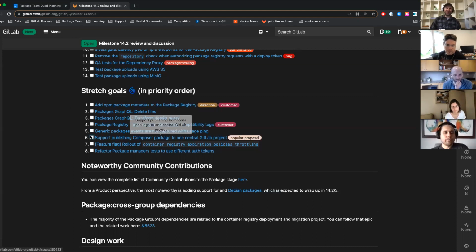This one we've been punting on forever. It's a popular proposal and people are passionate in the issue, but supporting publishing composer packages to one central project. Right now, we only support the group. But a lot of what we do is we tell our customers that they should use one central project for their packages. And so this is a popular request that we hear a lot about.